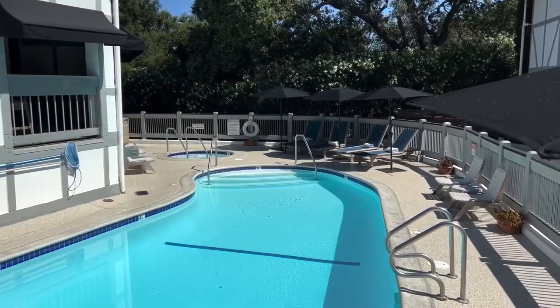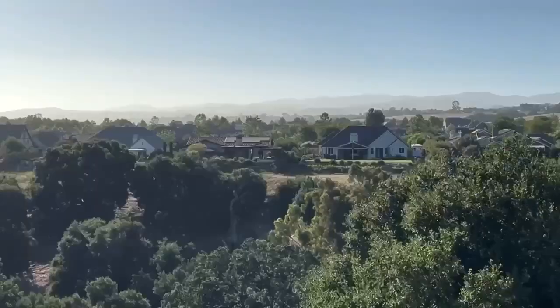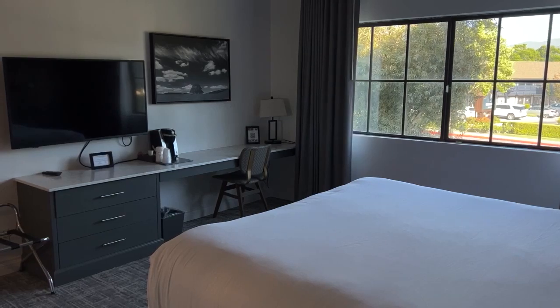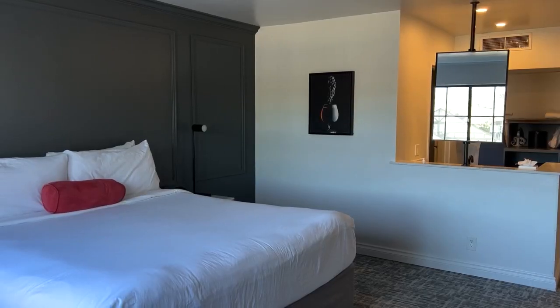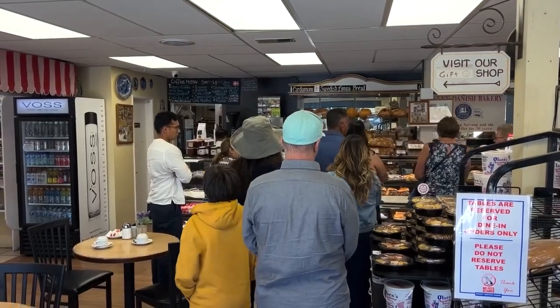There's also a small pool area on the side with a jacuzzi, and there's a good viewpoint from their 3rd floor staircase. The room was very affordable, had lots of space, a really comfortable bed, and you also get a coupon to the Olsen's Bakery, which is just about a block away.